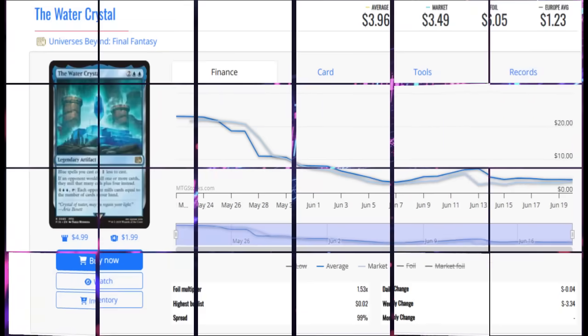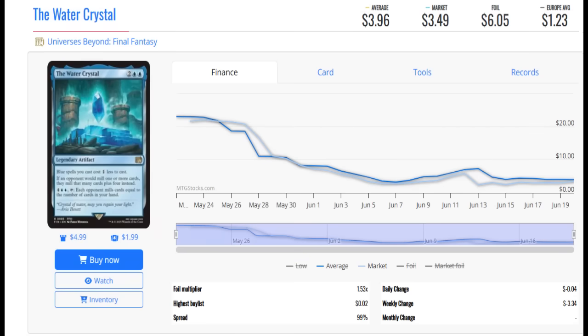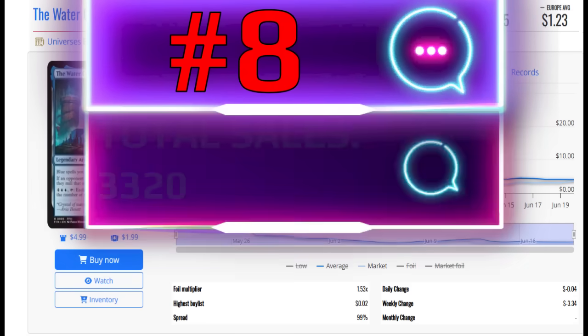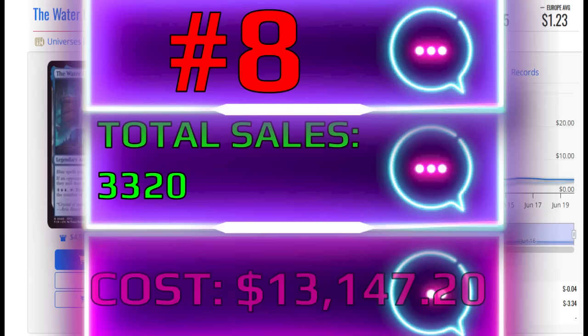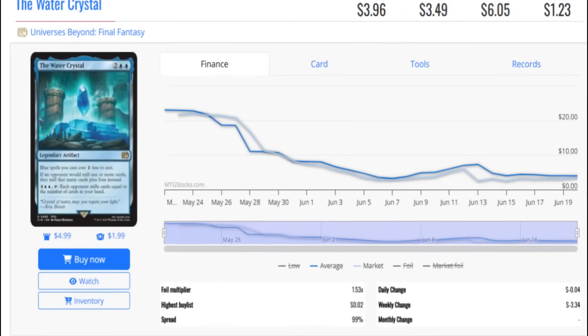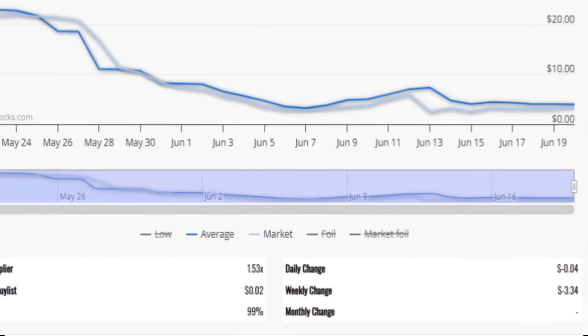Now, when we go and take a look at our number 8 card this week, it's the Water Crystal. When I see these cards, and you see them at 10, 20, 30 bucks on pre-order, we all know that's not where they're going to stay. But when this one kind of shifted down to around the $10, $9 mark, I thought maybe that'd be a sticking point for a while. It didn't make it that far. It's still trending down, and it's not going to hang on much longer before it probably goes to the sub $2 level, but that doesn't mean it's not playable.